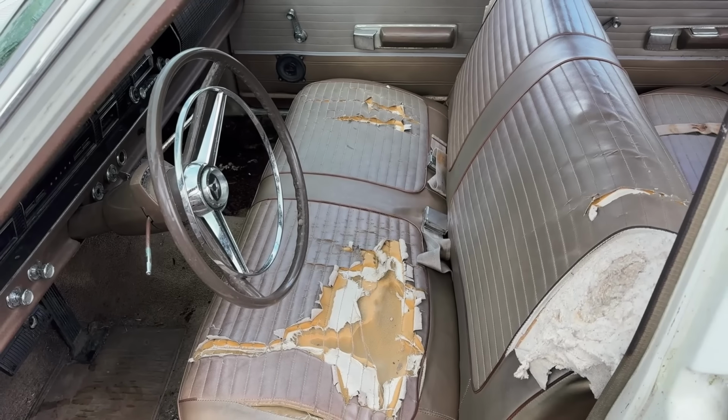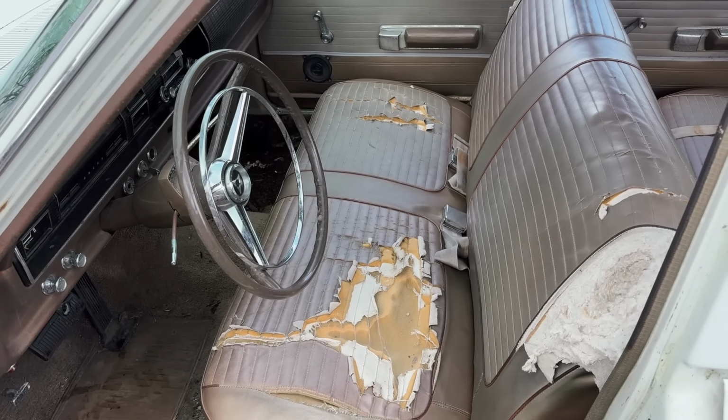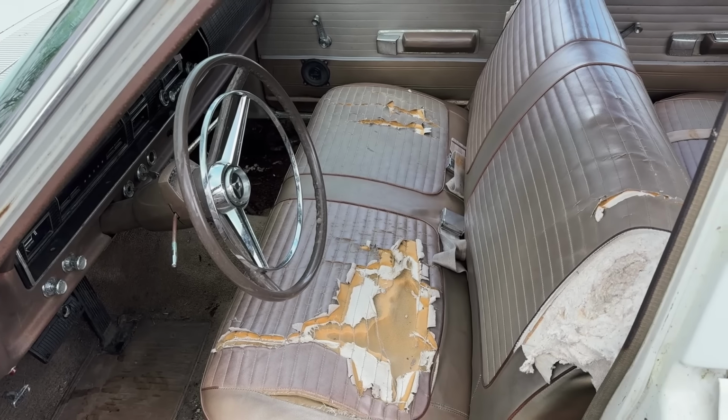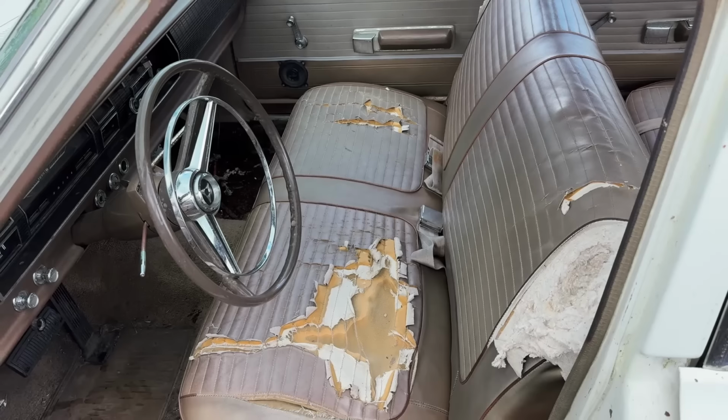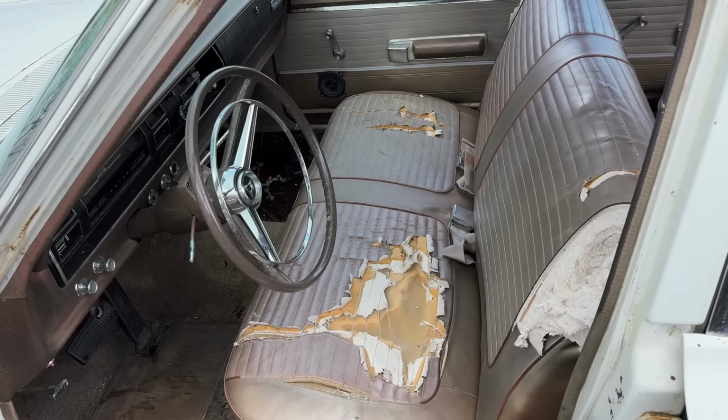Seat upholstery. This one's going to be a little tricky because they do not make new covers for sedans and wagons. They do for two-door hardtop, folding bench seats, but not for these things. So this is probably going to have to go to a local upholsterer and be made by hand.